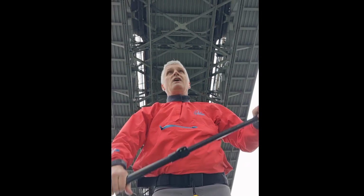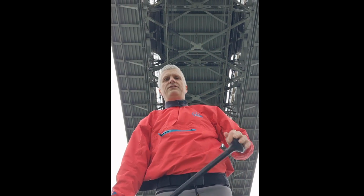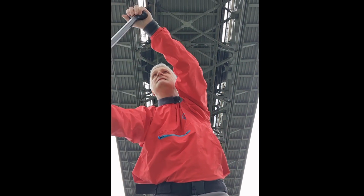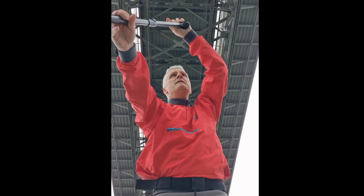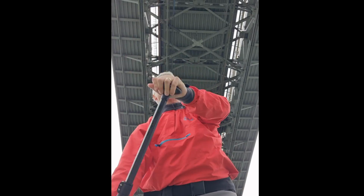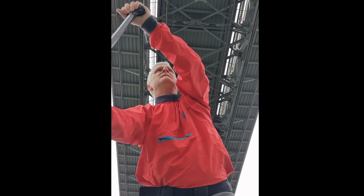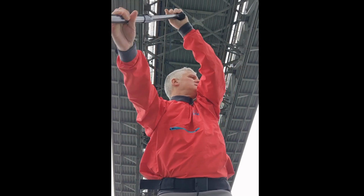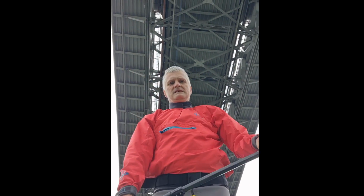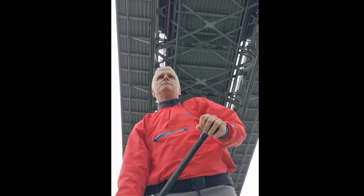As you can see folks, I am now paddling underneath Tamar Bridge. This is the road bridge above me. Heading from Devon back to Cornwall to do my 4 counties challenge. Cheetah you call me, I don't care. No one has ever given you footage like this before.